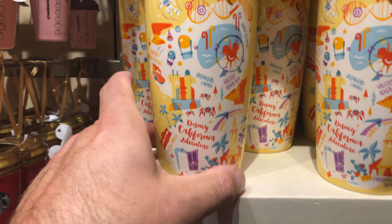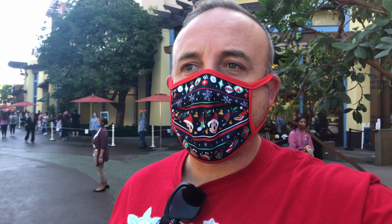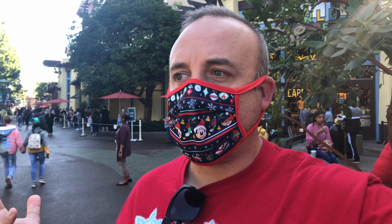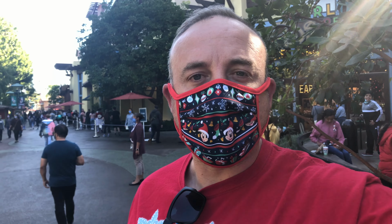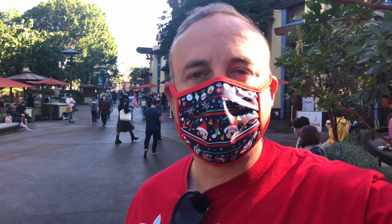Lots of great Christmas merch in World of Disney. It's always good to go and just browse the shops there. So we got our text to return to Buena Vista Street in DCA, and it is 10:33. We waited in line, got through everything at like 9:52, and about 40 minutes later, we got the text after entering the virtual queues. You have to get there within 1 hour of receiving the text.